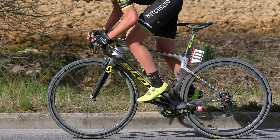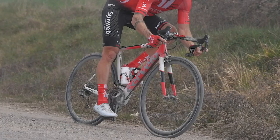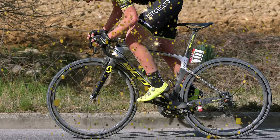Time now for Bike of the Week. But first off, we need to go through last week's contenders. Yes, we do. It was between Annemiek from Floten and her Scott Foil and Nika Roach's Cervelo R5. It was quite close, actually, in the end. 57% of you went for Annemiek from Floten's Scott Foil. Good choice, to be fair. Good choice. I did like the look of that bike.